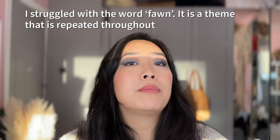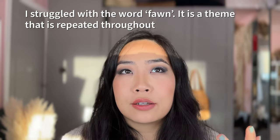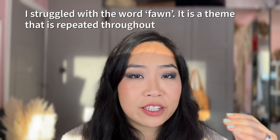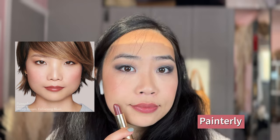And I've got Velvet Fawn over on the other side now. Velvet Fawn looks a lot more cool tone, doesn't it? So then I tried to sheer down Velvet Fawn to see what I would get. It's similar to Kitten Mischief, but Velvet Fawn has too much of that woodiness, and it's too cool. And this is Painterly: a deep mauvey chocolate hue with a blue undertone.